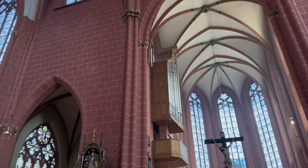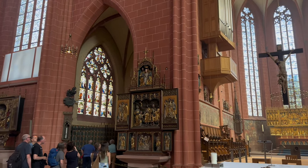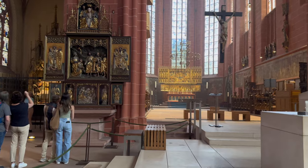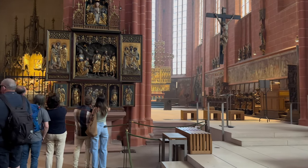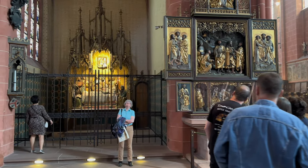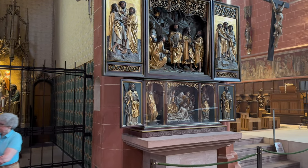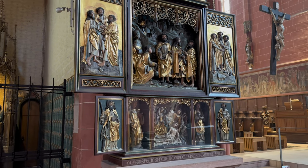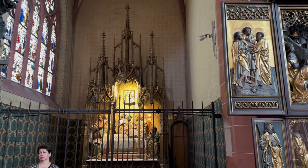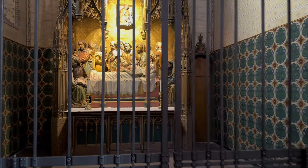Legend 3: The Legend of the Holy Grail. Another intriguing legend associated with Frankfurt Cathedral revolves around the Holy Grail, the sacred chalice said to have been used by Jesus during the Last Supper. According to the tale, the Holy Grail was brought to Frankfurt in the 12th century. Some believe that it was hidden within the cathedral's walls during turbulent times, while others claim that it remains safeguarded in a secret chamber beneath the cathedral. The mystery surrounding the Holy Grail continues to capture the imaginations of believers and historians alike.